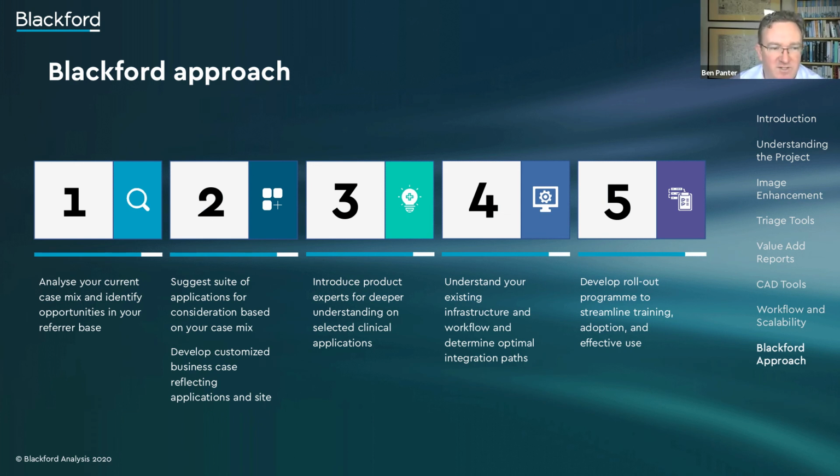Third, we introduce product experts for deeper understanding of selected clinical applications. Now, oftentimes Blackford can be providing this information at the level that's required, but when you really want to get into the nitty-gritty of how an application works, we connect you directly with the creators of those algorithms to have them answer your questions. We never get in the way of that conversation. Fourth, we really focus on understanding your existing infrastructure and workflow and work with you to determine the optimal integration paths. There are many different ways to do this integration, and we work with you to find what's best for your practice. And then fifth, we developed a rollout program to streamline the training, adoption, and effective use of these algorithms. Now, following this process, some of our customers are already looking at their fifth or even sixth deployed application hosted through our platform, all delivered through the model shown here.